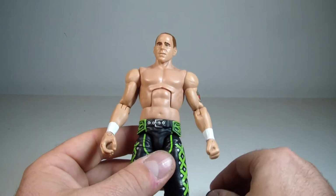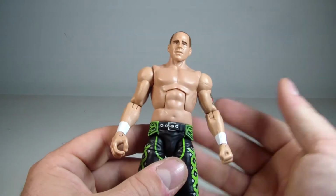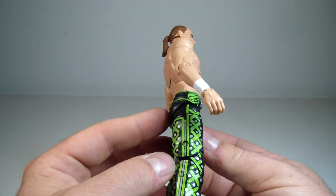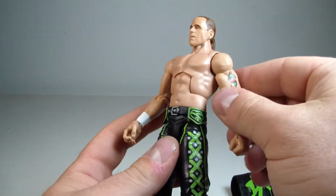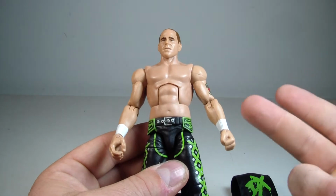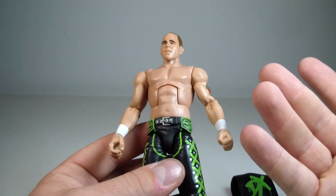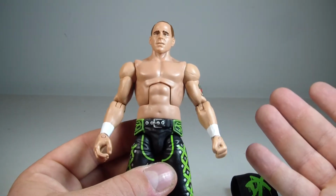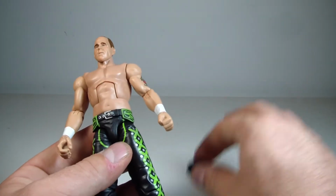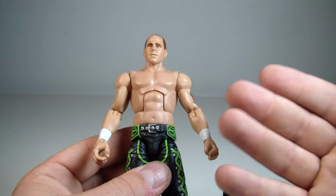I don't know. The hype is a little bit higher than the actual quality, I would say, of the figure. Don't get me wrong, it's not a bad figure, but for an exclusive, I feel like this could have been released in a regular wave and not as an exclusive. It doesn't scream exclusive to me. There's nothing really to it. It's a bunch of reused parts.